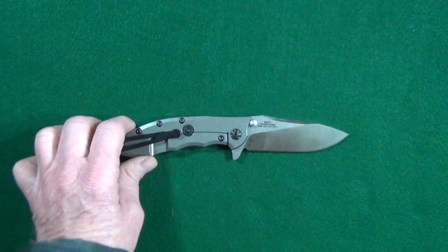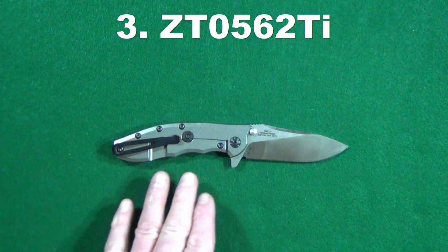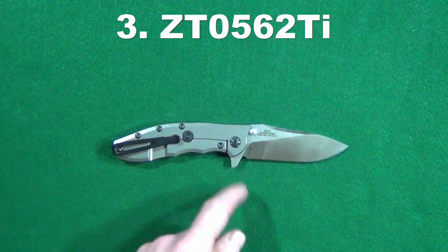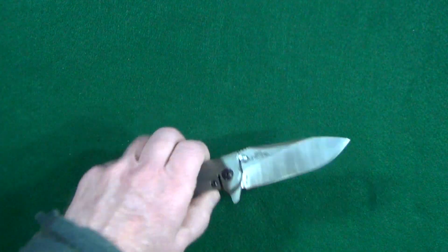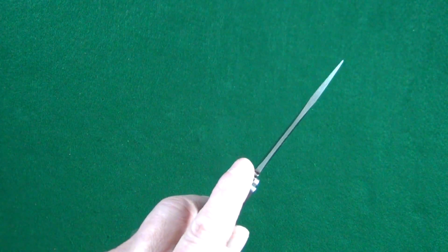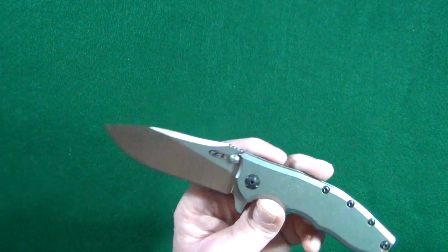All right, now here I started having to make some really tough decisions, but at number 3 I decided to place the Zero Tolerance ZT0562 Ti for the titanium version. CPM 20CV blade steel, fantastic stuff. 4 millimeter blade stock thickness. I honestly did not realize it was that thick. So yeah, full titanium construction.